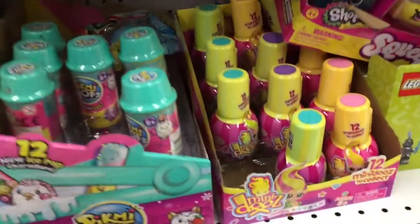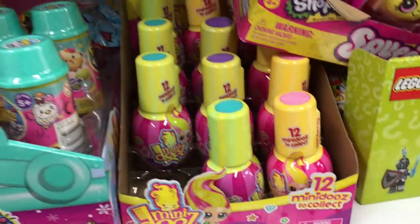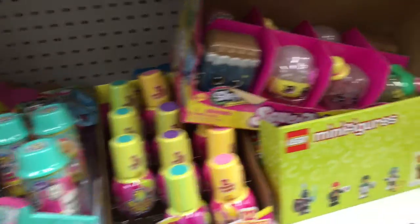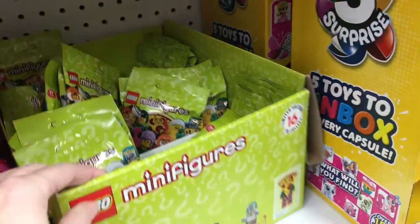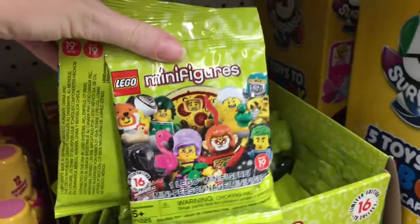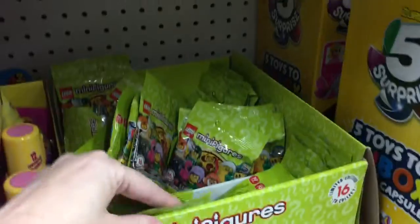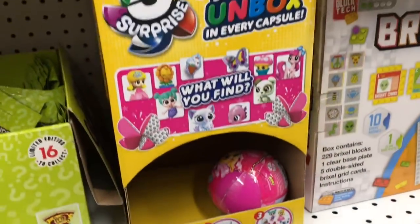And then down here they have a ton of Pick Me Pop stuff. They also have the little hairdos, the little minis that come in a nail polish bottle. I couldn't get those out. But they have the Style Series, the other Pick Me Pops, and then look at some of the new LEGO minifigures. This is the new series I found at Target a few weeks back. It has like the pizza guy and the fox. So that's pretty awesome. And then they even have some Zuru 5 surprise.